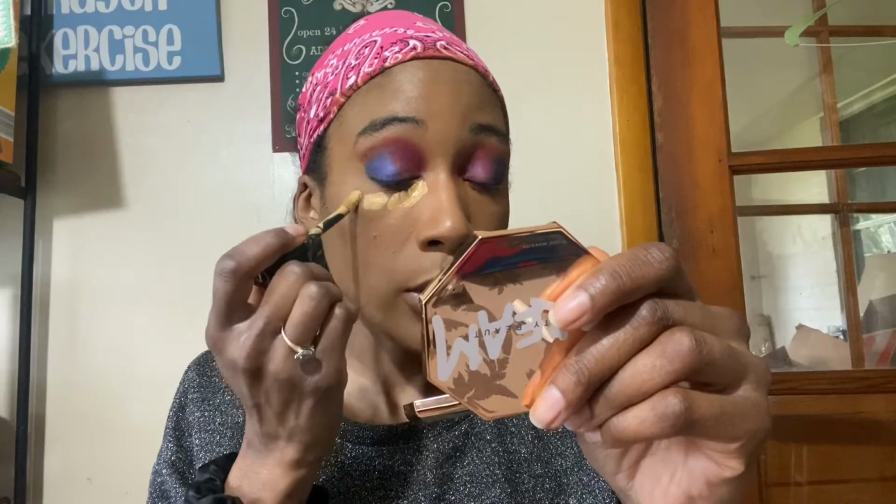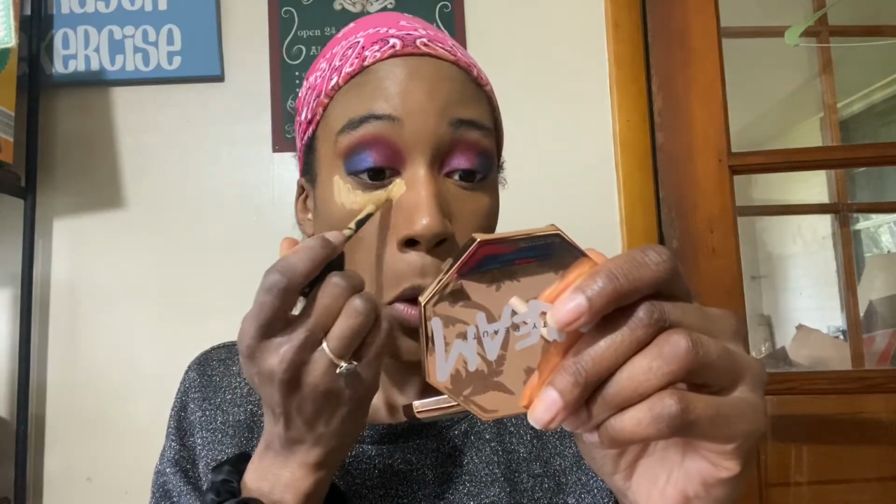Now we're going to take the Dior concealer and put that underneath the eyes to brighten it up a little bit. I was just trying to get rid of the initial darkness under the eyes at first, but now I'm gonna just go into town with this. It is Dior in 4WO.